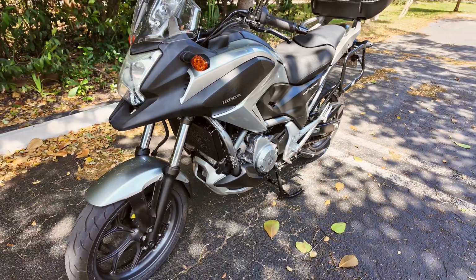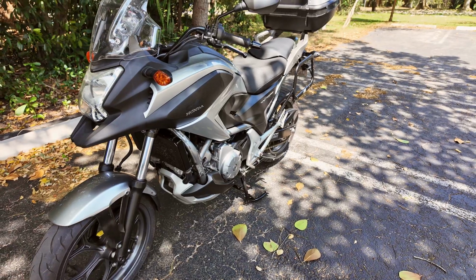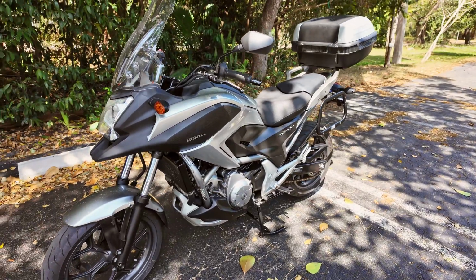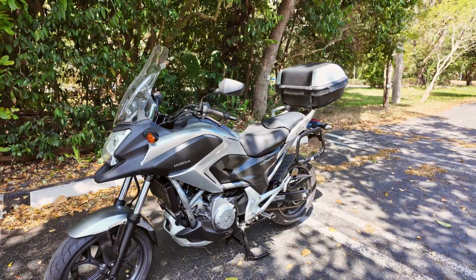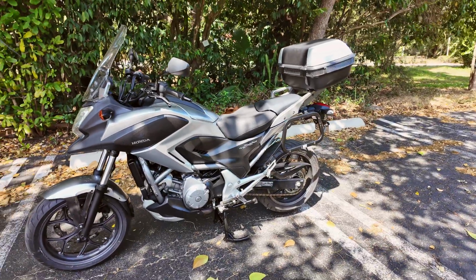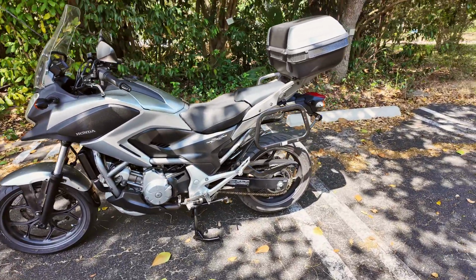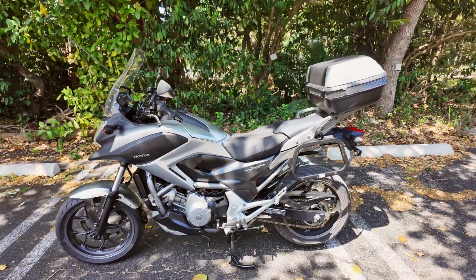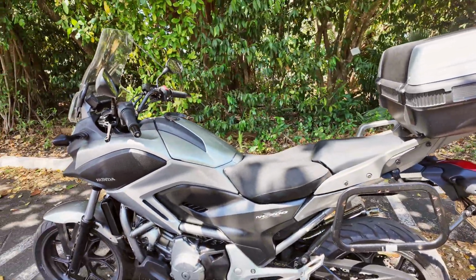The gearbox is not as clunky as my F800R, so the gearbox is rather smooth, and all those factors combined make this bike just my preferred choice when I go ride to work. Back then, when I still needed to ride to work every day, for the most part I was picking my NC700X. It's just after you ride a lot of bikes, you kind of know which bike is going to be great for which application. And I think in my scenario, the NC700X stands out as the best city commuting bike.